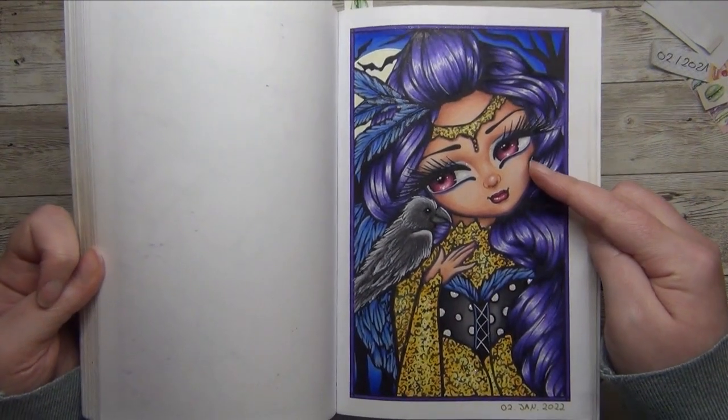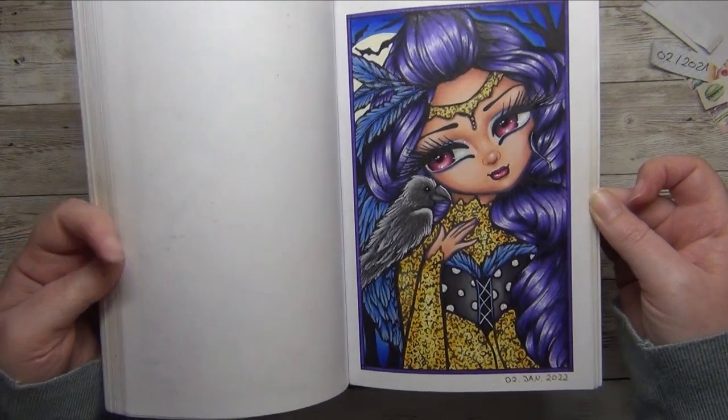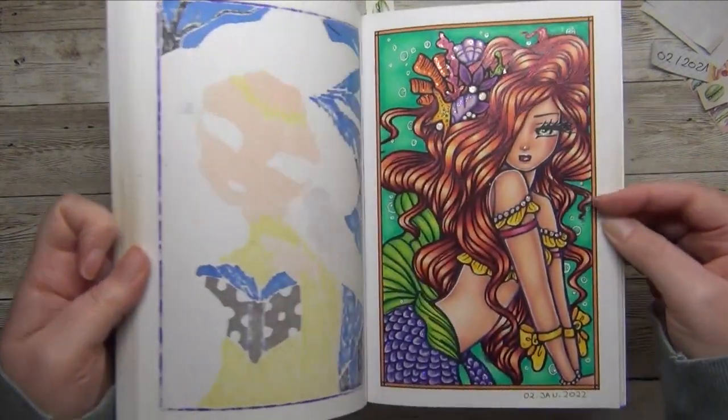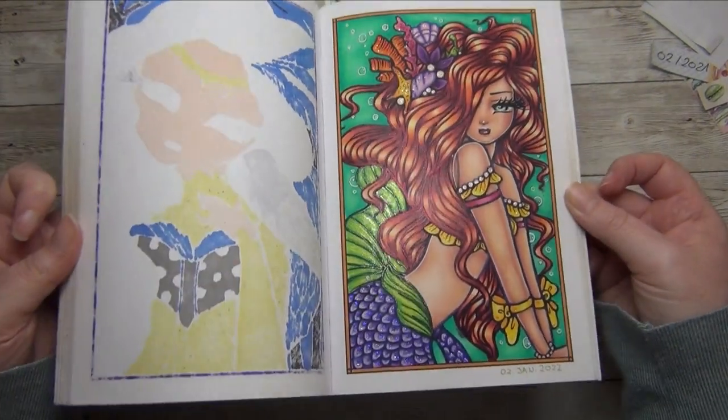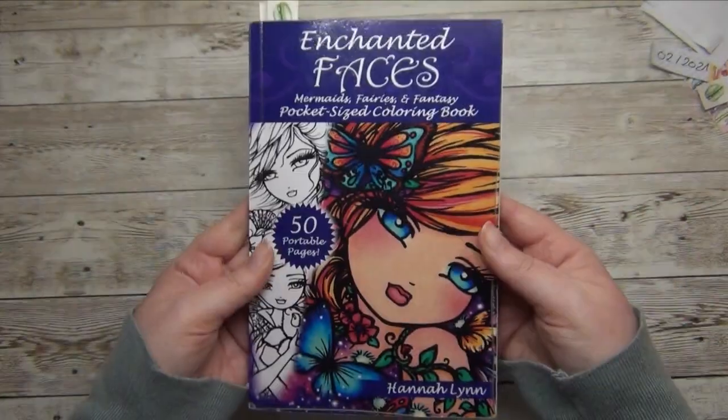I really like how I did the eyes here actually. I like the color combination and I think it looks stunning. And then the last one from this book is this one, which also was finally finished. So this was my pocket size of Hannah Lynn.